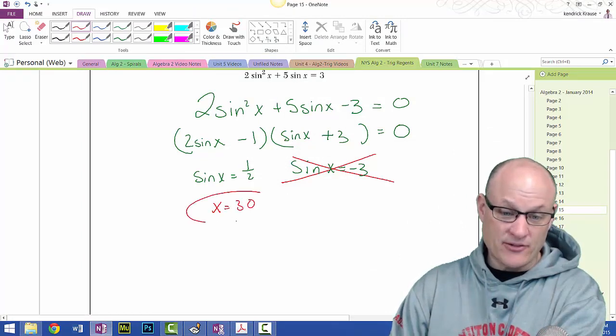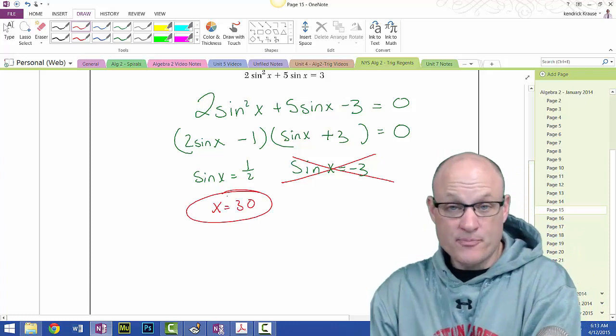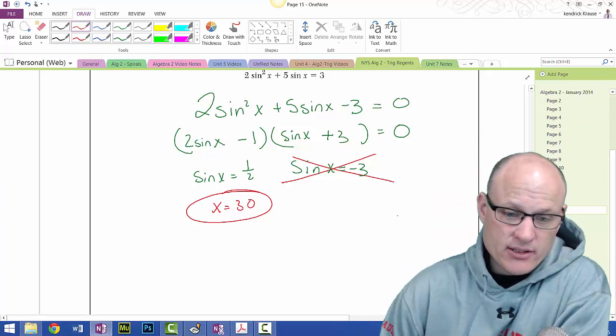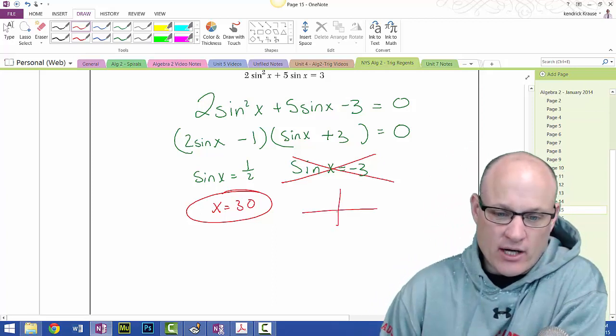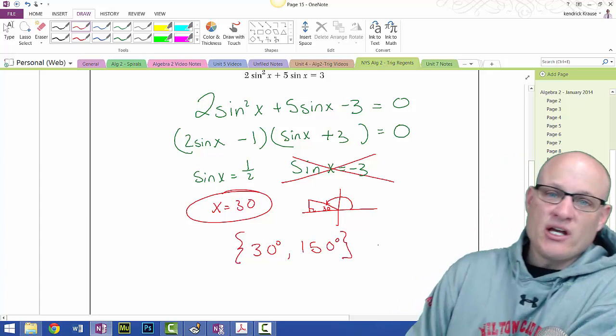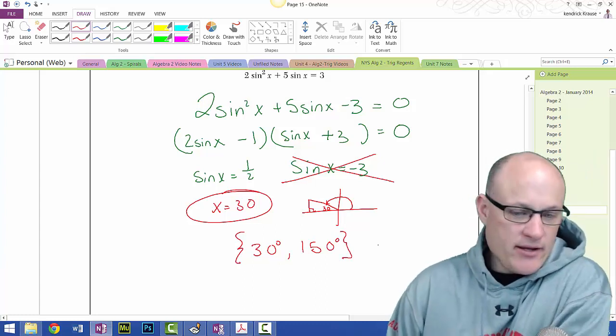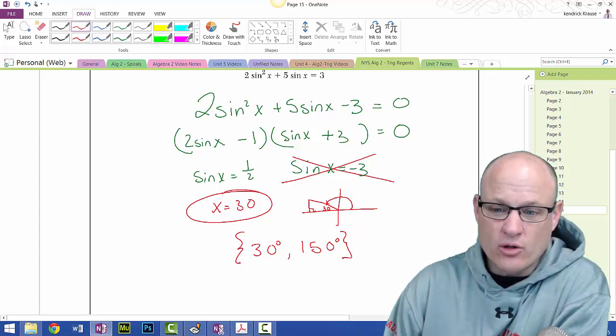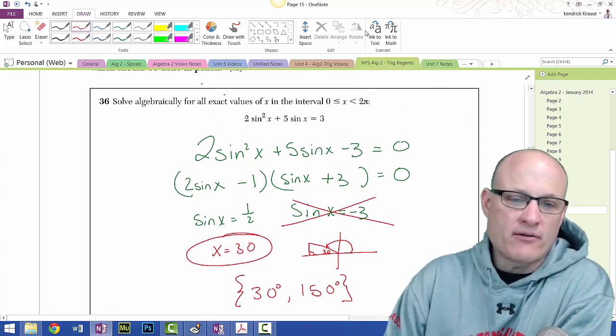Now, if that's positive, that means we're going to be in the first and the second quadrant. Well, the reference angle in the second quadrant, 30 degrees, is 150. So my answers are 30 degrees and 150 degrees. And I cannot tell you how many kids got this. It really, truly is gorgeous work. And yet it's only worth a 3 out of 4.